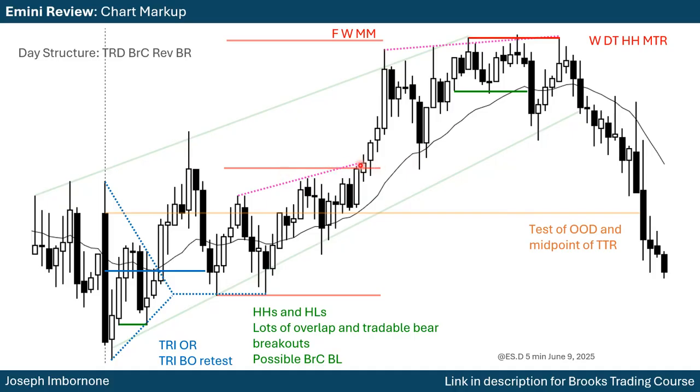Remember, this wedge should have been, in theory, resistance, and then we should have had a couple of legs sideways to down, but instead we got the bull breakout. So then we retest the breakout point, and it becomes support. So after two legs down to support, reversal, follow through, probably get a second leg up. This is a bad sell signal, buyers below, bulls get a second leg up.